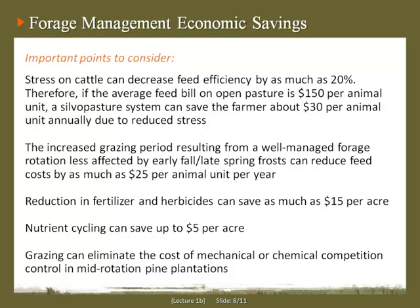Trees can also cut the direct cold effect on cattle by 50% or more and reduce wind velocity by as much as 70%. Reducing stress on animals translates into financial gains.